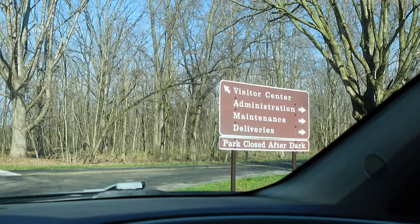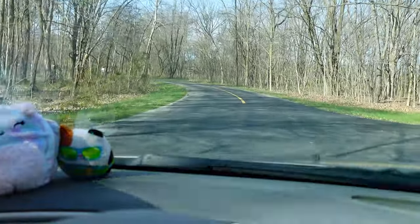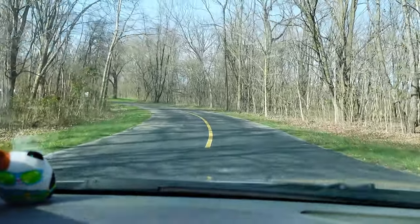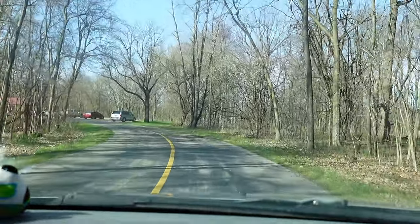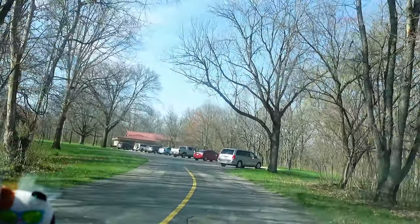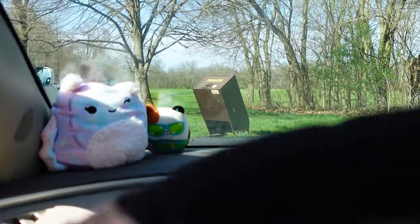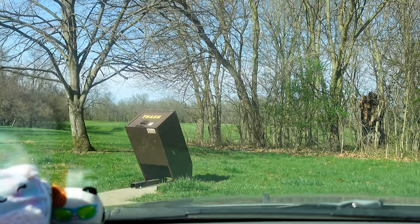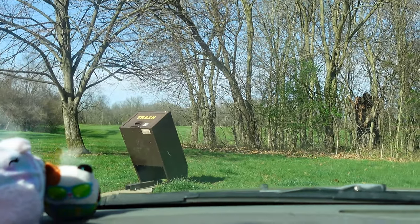Administration, maintenance, deliveries. We don't want that, we want the visitor center. We're gonna go there, so we'll go this way. Oh, there's a lot of people here actually. Okay, yeah, I got a parking spot. Alright, let me roll up my windows and everything like that.